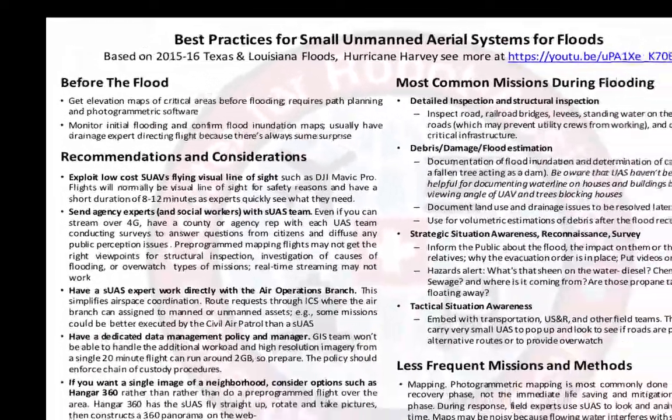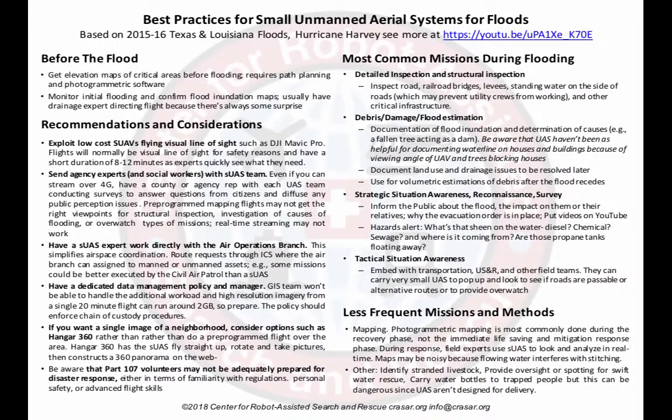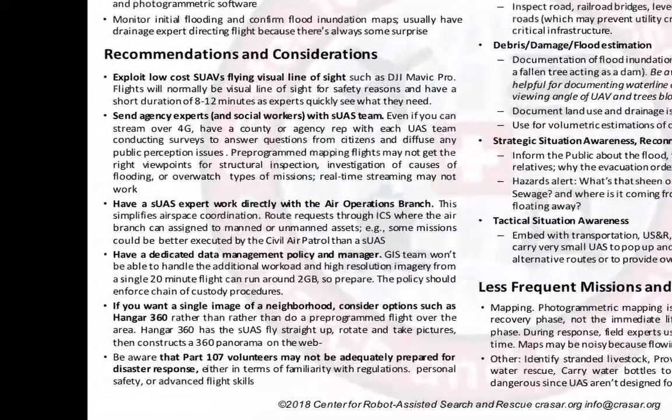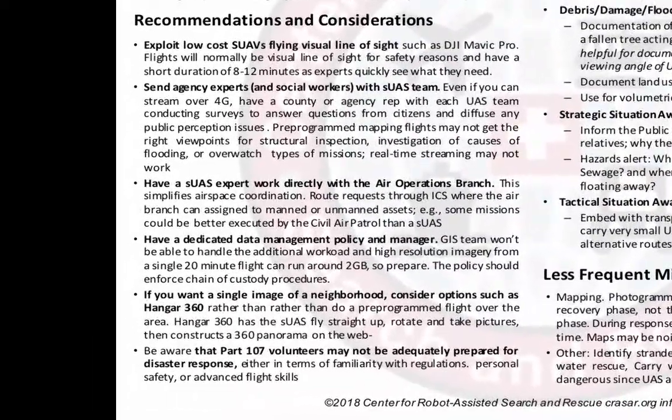When you as an emergency manager think about using small unmanned aerial systems, one of the things to keep in mind is that these low-cost small unmanned aerial vehicles flying visual line of sight is the way to go. So a DJI Mavic Pro, probably the most handy UAV for these types of things known to man, okay? When you're flying for floods, it turns out for the initial response, you're going to be flying visual line of sight, and they're going to be short duration because we're recommending you have an expert there who can see what they need to see, and they quickly see what they need to see.